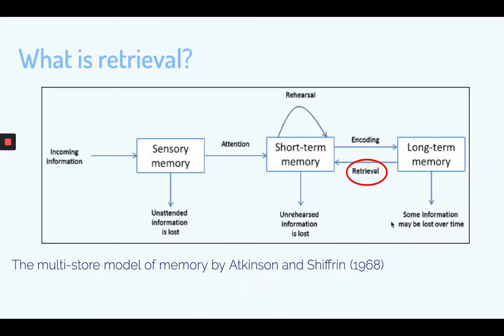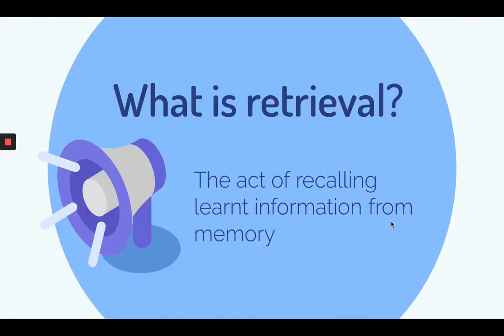Having a look at the multi-store model of memory, you can see that information goes through lots of stages before we can actually retrieve it. Incoming information goes into your sensory memory, your short-term memory, where hopefully you encode and rehearse that information to get it into your long-term memory. And only then, once it's in the long-term memory, can you retrieve that information. So it's really important that we're building people's schema and that we've got lots of information into that long-term memory in order to be able to retrieve it.